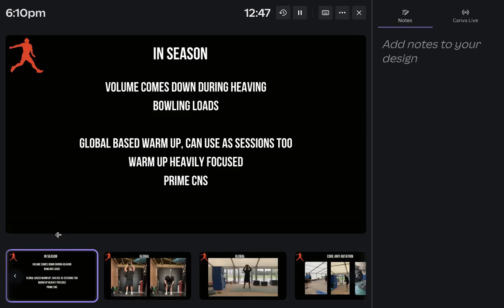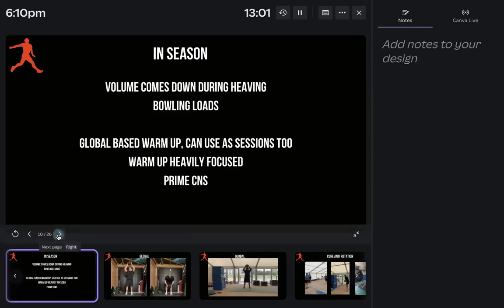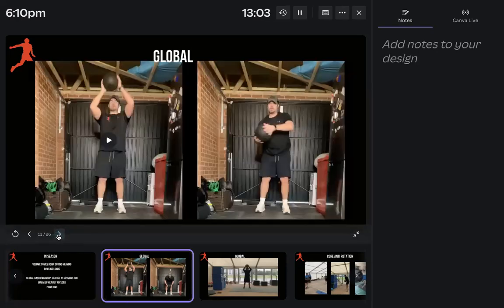And with a global base warm-up, you can almost use that as mini sessions. If you're short on time, you can do a little Medball explosive session and be ready to go. Again, heavily focusing the warm-up, priming that CNS, so we're good to go.